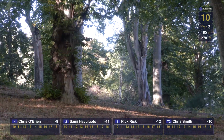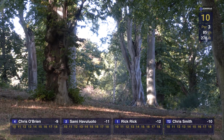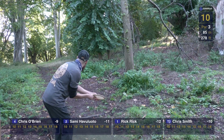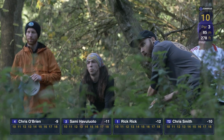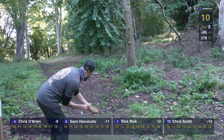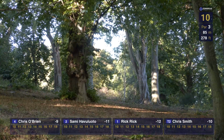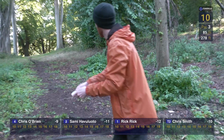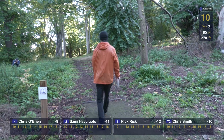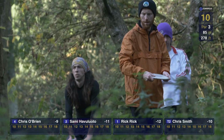Today we're just playing from the championship tees further back. Rick getting a bad hit, finishing left. One of the things you can't feel on the tee is which direction the wind is coming from. You can hear it up there in the trees. Sami trying to get over on it, unfortunately, would be a bit too much. Chris has got the power to reach. Let's see what he throws.